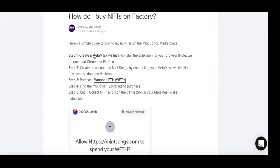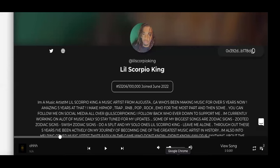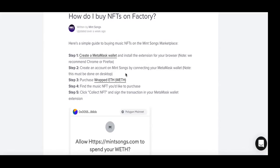All right, it shows you the steps and it gives you a guide and a solid marketplace. So it says create a MetaMask wallet, install the extension for your browser. We recommend Chrome or Firefox. So you can download MetaMask Wallet, which is a wallet that collects cryptocurrency payments, and where you can buy cryptocurrency. And you have to have a browser that's Chrome or Firefox. So Chrome would be something like this, and Firefox is what I'm on right now. Then you create an account on Mint Songs by connecting your MetaMask wallet. So I'm going to show you all that as well later on in this video.